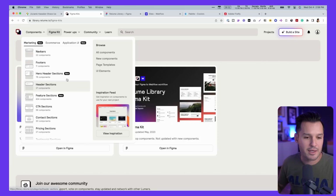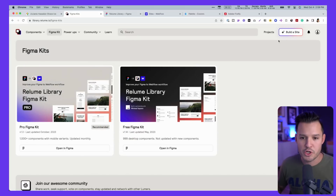So what you're going to need for this is a Relume account, you're going to need a Figma account, and you're going to need a Webflow account. This is how the process is going to go. We can jump back in, and instead of actually just building it this way, they have their new feature, which allows you to actually build projects or just click here on build a site.